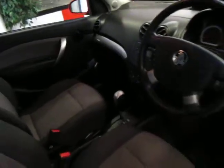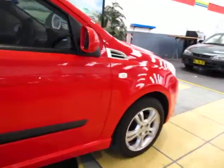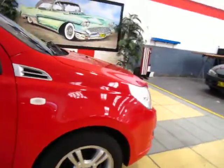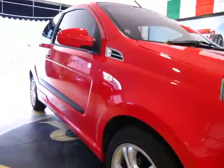As you can see, with 76,000 kilometres, it still really does represent incredible condition. We think at this price, it's very good value as well. Another thing with country cars is they tend to be a lot straighter in the body. As you can see down the side, it's almost perfect.